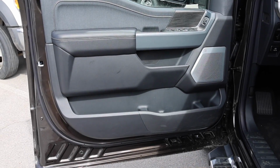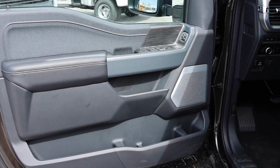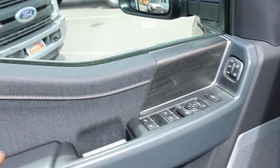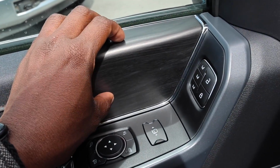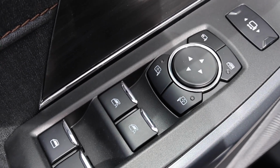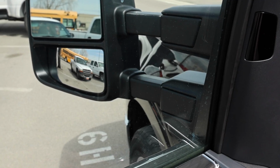The base Lariat does have an 8-speaker B&O sound system, but when you get that 502A equipment group, it upgrades it to 14 speakers. Now this truck does come well equipped. Check out some of the designs on the door. You have like a fake wood trim piece, chocolate stitching here, and the graphics on this are pretty cool. Soft touch for your arm. You have auto up and down for the front windows only, and the tow mode for these tow mirrors are power, and it does it for both sides.